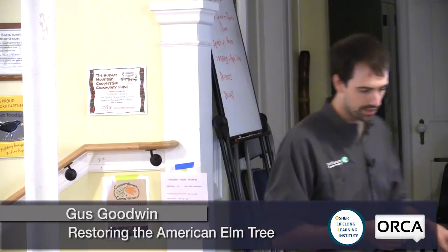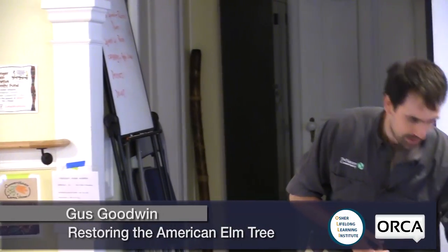And if the disease evolved even the slightest amount, all of those trees could be susceptible to disease and we'd be right back where we started. So it's really critical for our work, if we want to think about restoring floodplains with elm, to have a lot of genetic diversity. So we're working with the Forest Service to cultivate this genetic diversity.